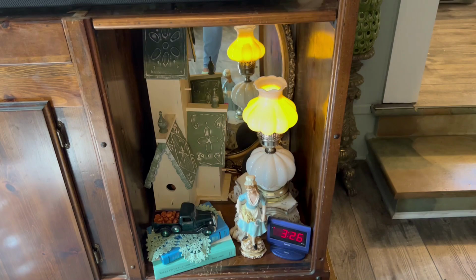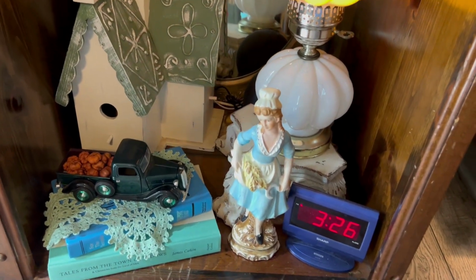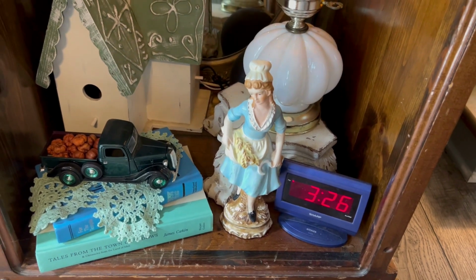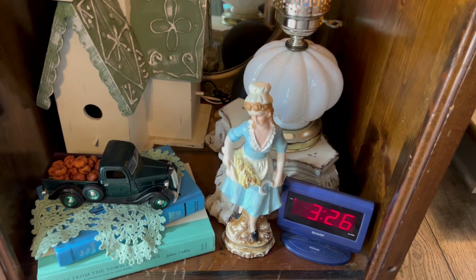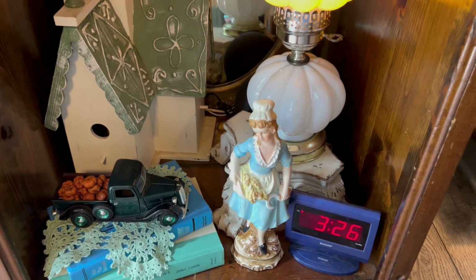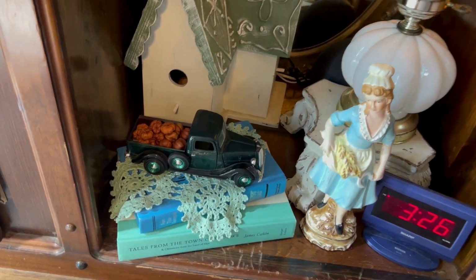And I just stuck the girl there. I don't know where I'm going to put her. I just put her there so I could remember to find a place for her. But I got her thinking she would go perfect with the fall because she's holding wheat. And I just don't know where I'm going to sit her yet. So this morning I got her out and set her there so I would remember she's here. Now I just have to look around and find a place.